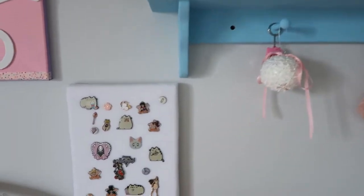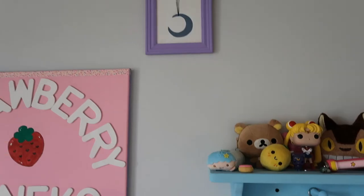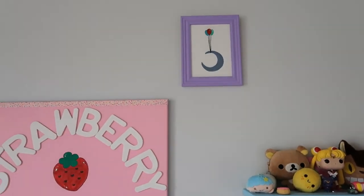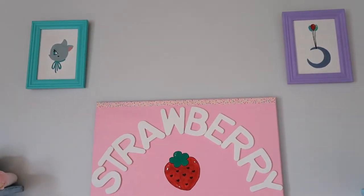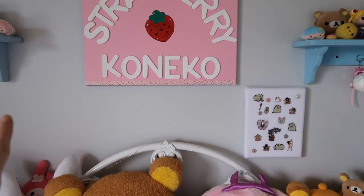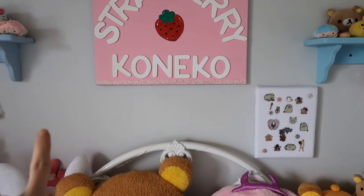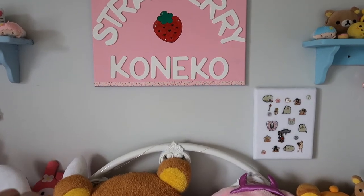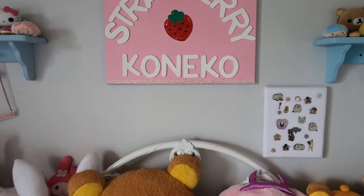Got my pin collection slowly growing, and I have some little canvases and frames that I've painted. I still need to get a little matching canvas that I cover in fabric to put button pins on, because those are push pins.